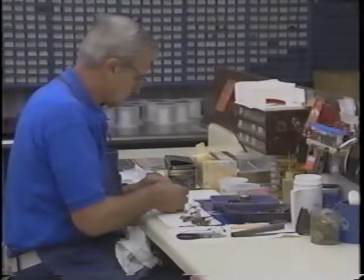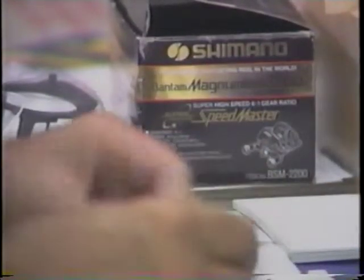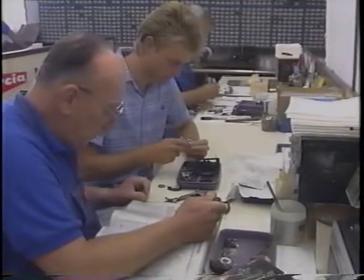Other services at the Outdoor World Complex include a separate shop where trained technicians repair fishing reels and electric trolling motors. Metropolitan Rod and Reel brings old favorites back to life and performs warranty work on new gear.